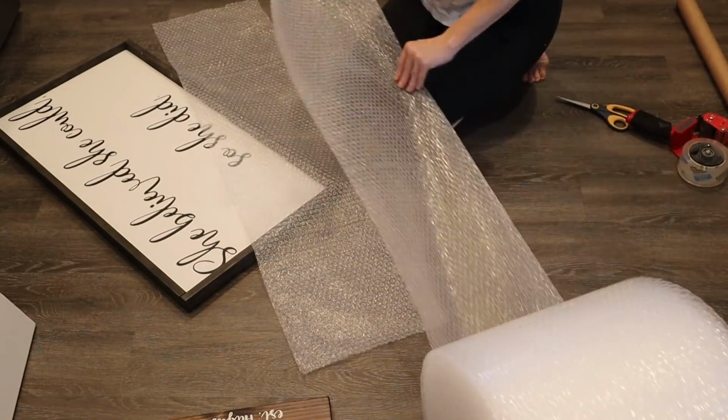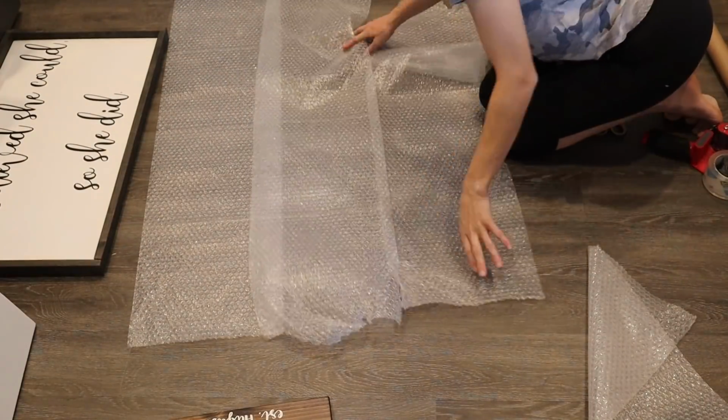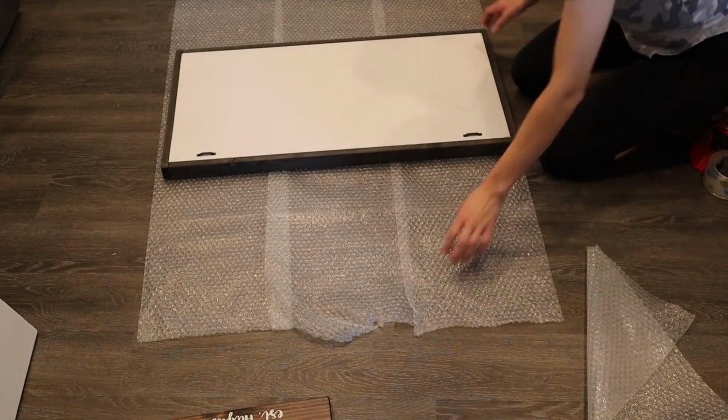So I don't know what was up with this batch of orders, but I had several little mishaps while packaging these signs up too. I must have just been off this week.